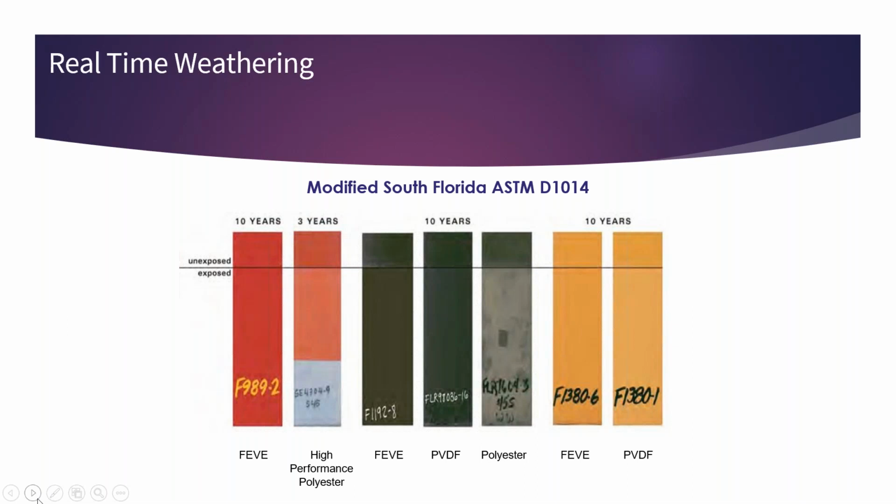So you can see in that red coating on the left, you have an FEVE after 10 years, very little to no change. Whereas with the high performance polyester, after 3 years, you see quite a significant change. On the right, you see a yellow color comparing both the fluoropolymer systems, very little change after 10 years. And in the middle, we have a dark color.